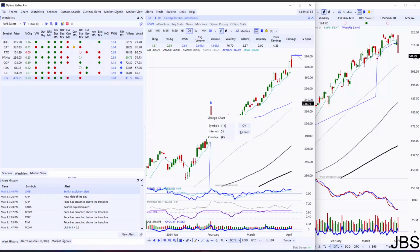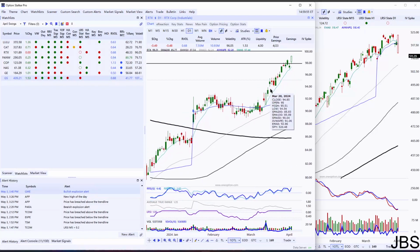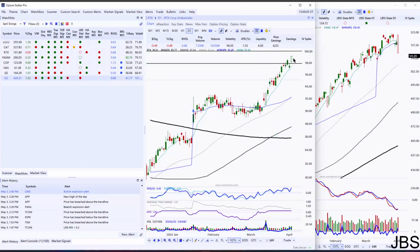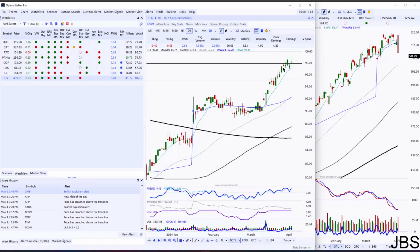The next one we took was RTX. And here's RTX. We took it on 4-4. This had a really nice trend after this breakout, hugging the 8 EMA. Pretty tight price action, not a lot of red candles. Now, when we took RTX, the market had not sold off yet. So, when I entered RTX, we had a gap up, and we had held that gap up for probably about 3 to 4 hours. At that point, I liked that stock a lot.